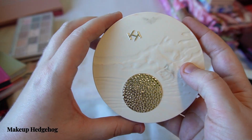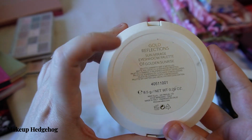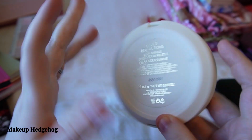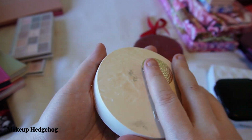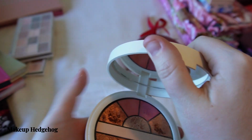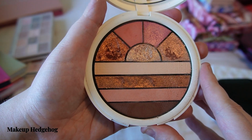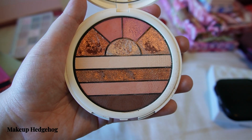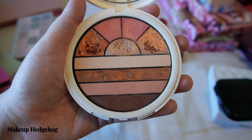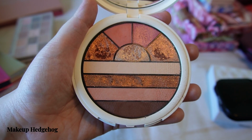Then something that I wasn't such a big fan of: this is the Gold Reflection Golden Sunrise palette. This is, I think, one of their newest palettes, because this was in their summer collection, and it had the improved shimmer formula. But I did mention this in the Collective Eyeshadow palette review video that I included it in recently, that this is just a very meh palette.